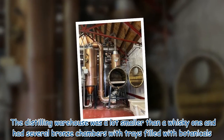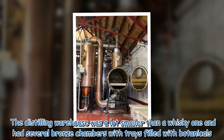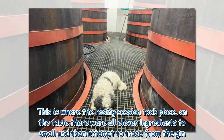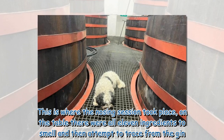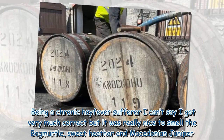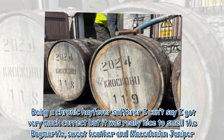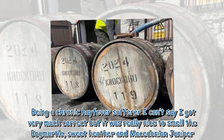The distilling warehouse was a lot smaller than a whiskey one and had several bronze chambers with trays filled with botanicals. This is where the nosing session took place. On the table there were all 11 ingredients to smell and then attempt to trace from the gin. Being a chronic hay fever sufferer, I can't say I got very much correct, but it was really nice to smell the bog myrtle, sweet heather and Macedonian juniper.